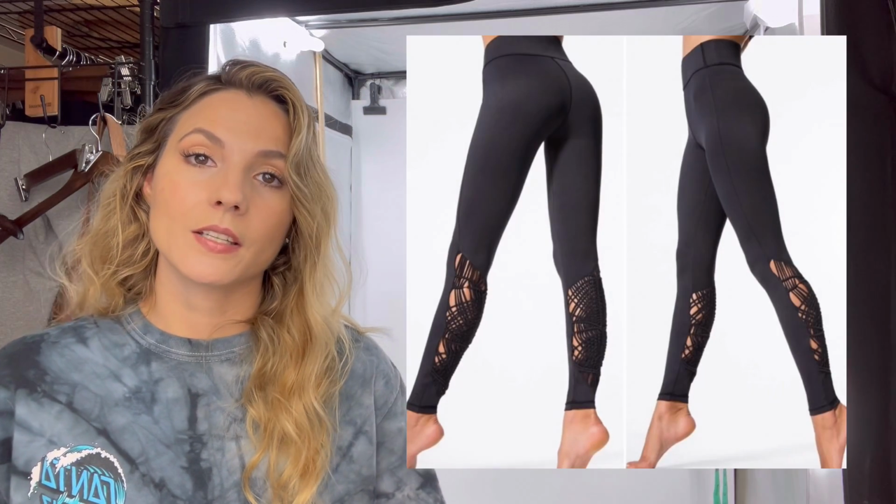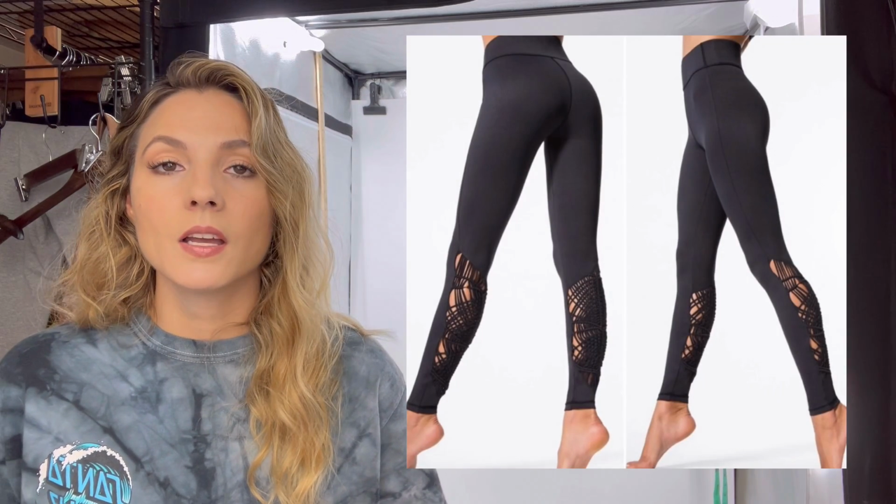And then on Friday, July 28th, I had one sale, and it was on eBay. The item that sold for me are these Carbon 38 macrame leggings. I would say these are the more popular style of the Carbon 38, or at least what I think of when I think of Carbon 38 leggings.